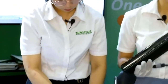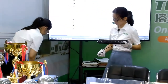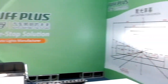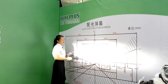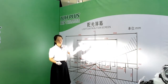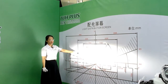Can we light this light for our customer to show the beam patterns? Yes. Wow, it's very bright. You can see our light beams. It is very high light beam efficiency. And the low beam, you can see the middle. It is very bright for the driving. You can see clearly the roads, and the driver can see the long distance. It is white so the driver can see the passengers clearly. Yes, we call this light beam the safe beam.